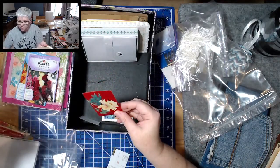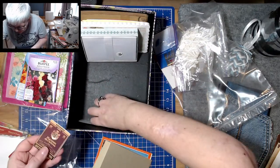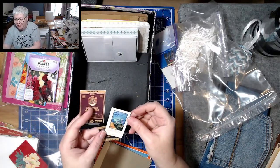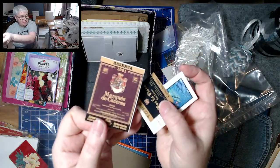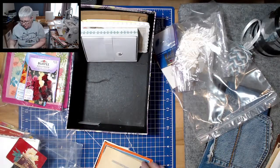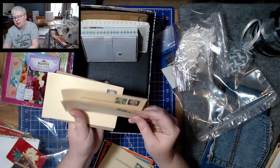Ooh. Here's some more little ephemera bits that I cut. I don't know why I was saving this stuff. I mean, I do think it's really pretty. Don't you? Little labels. Old cards that have old stamps on them.